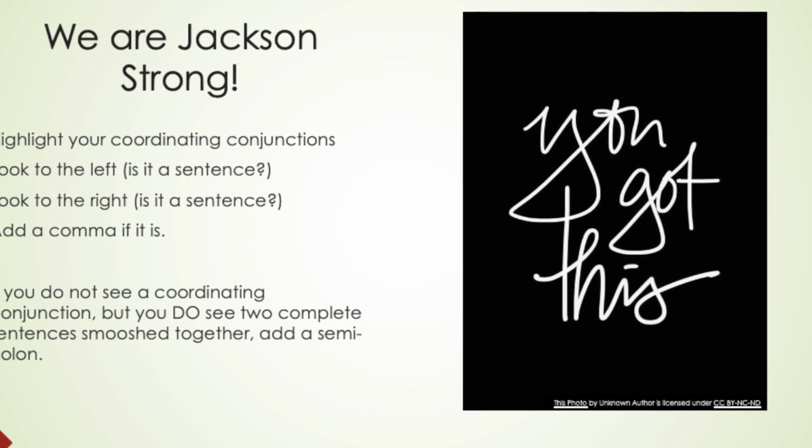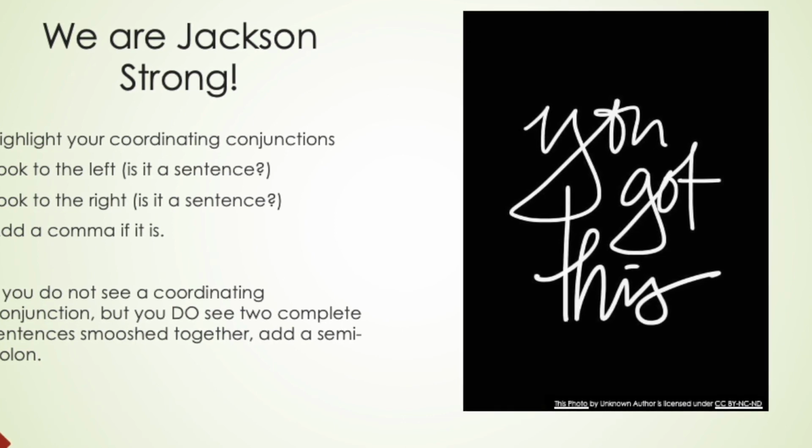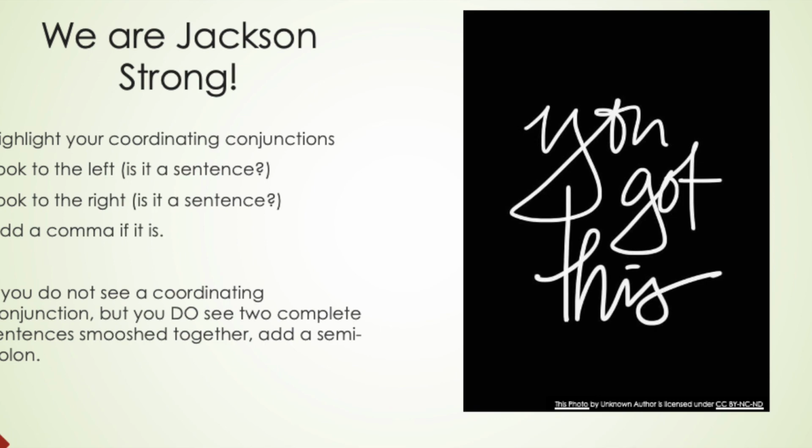These comma rules will make your paper more professional. It'll help fix any grammar mistakes and make you stand out to your professor.